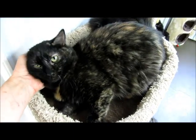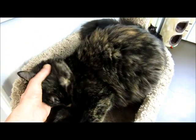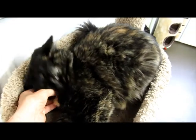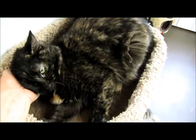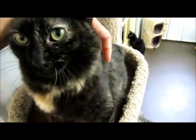Anyway, this is our beautiful Fawn. She came in with seven other cats from a woman who had to give them up because she's going into a nursing home. She loved them all very much, so they're all very sweet and loving. But when they first got here, they were so scared, we didn't really know their personalities. And now they're slowly, well, it's probably been about 2 weeks, but look at this one.